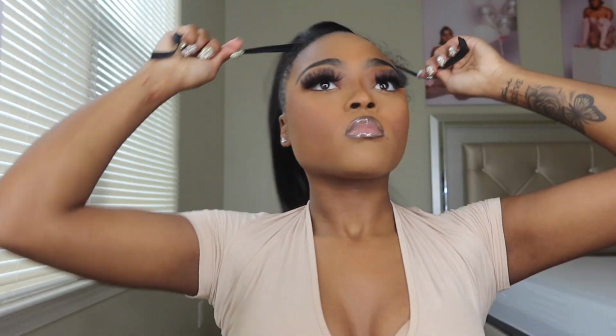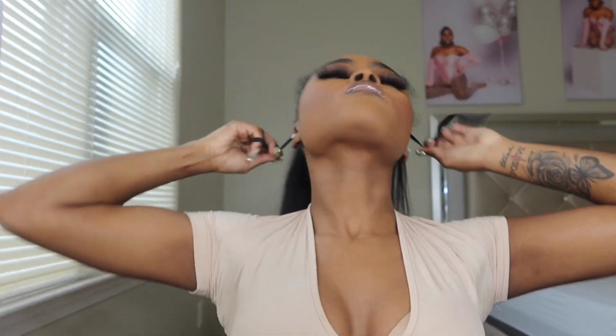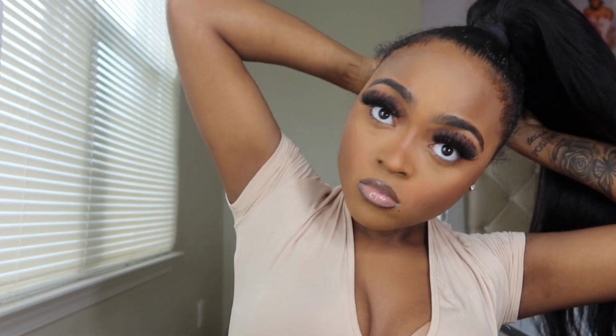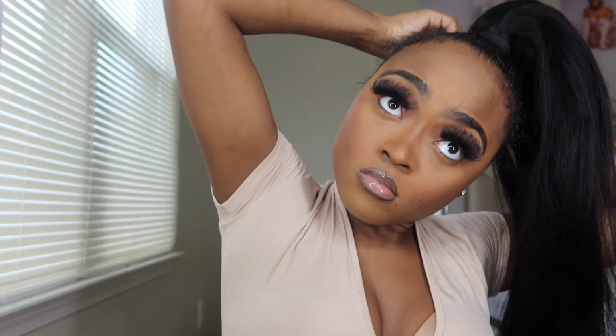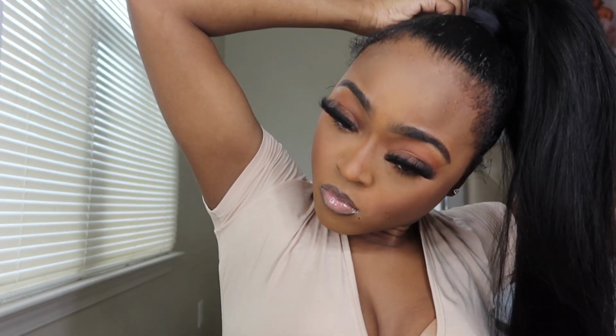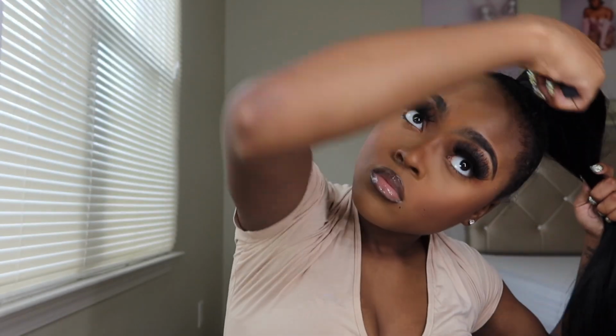We're going to just wrap that around, and you can make it as tight or as loose as you please, whatever is best for you. You're going to see me tying it in a knot, and then I'm also going to wrap it around, because if you can see it in the back, you don't want that. So you just want to wrap it around until you can't see any more string.